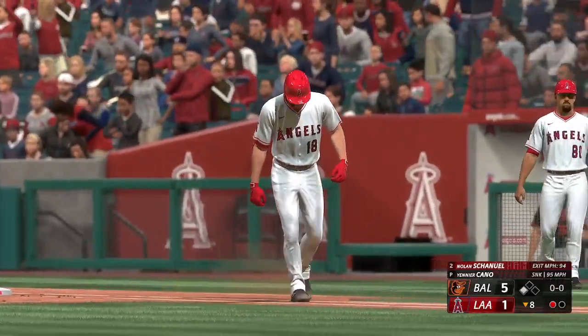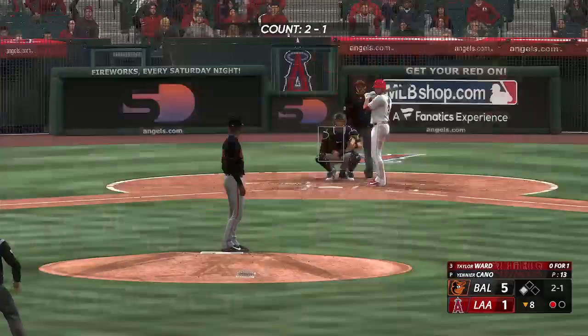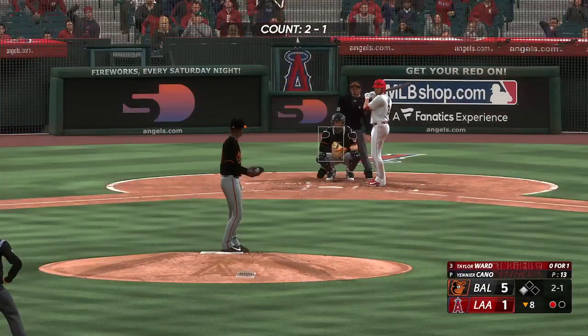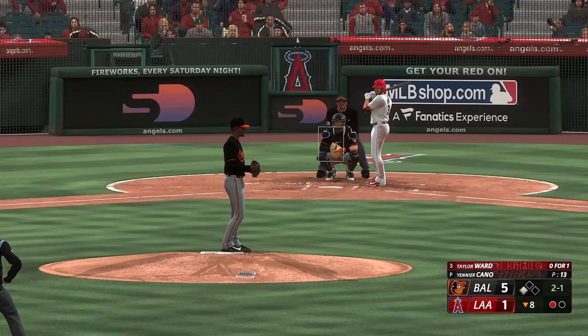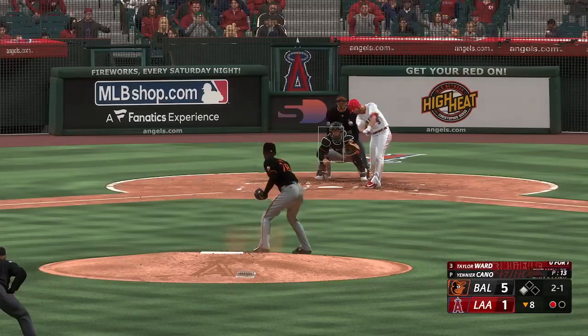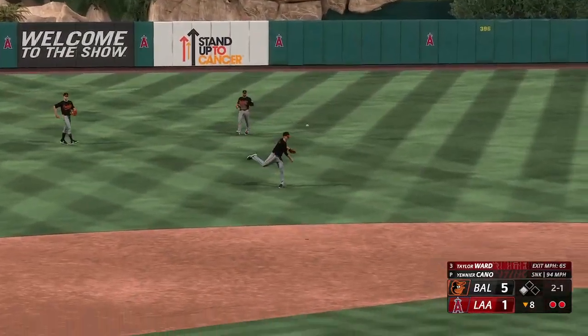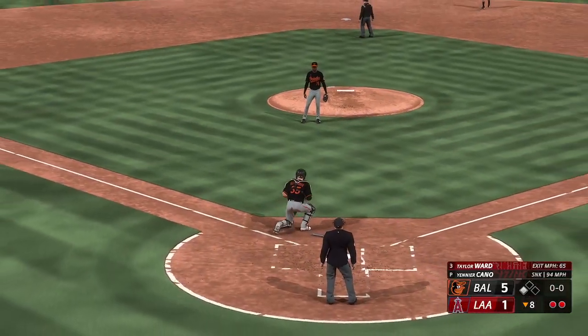The batter, number three, designated hitter, Taylor Ward. Kicks and fires. Swing and a ball hit out towards left center field. Henderson hauls it in, and there's two away.